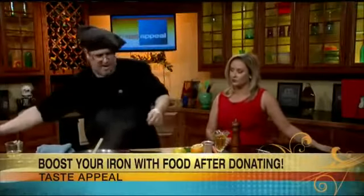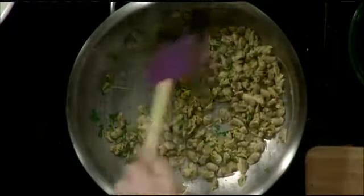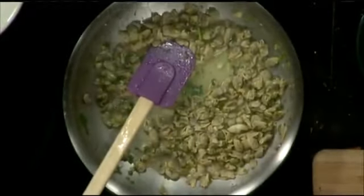And now to that, we're just going to add a little bit of lemon juice, just a tiny drop, and some white wine. All right. Save a little for sipping for later. Now we're going to be adding the pasta in just a second. Now here's the interesting thing.